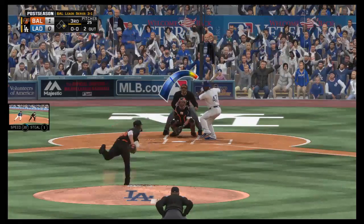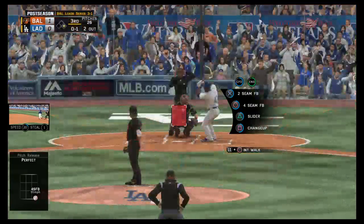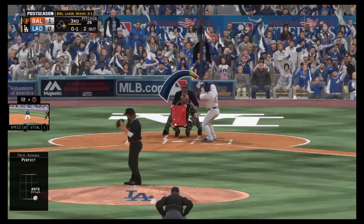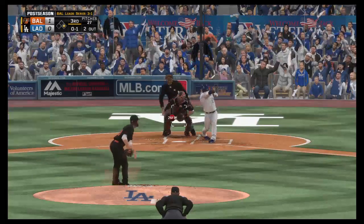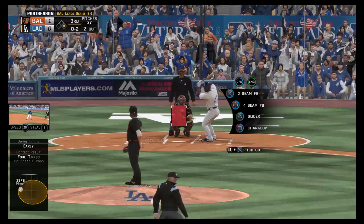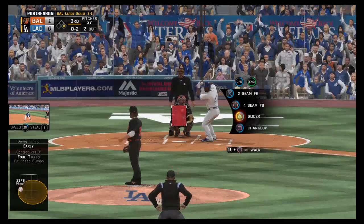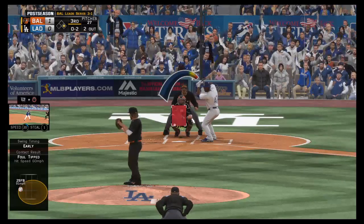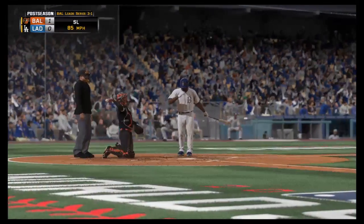Ready to deliver. Here's the first pitch. Snap throw from the catcher. A little quick on that swing, and he finds himself behind 0-2. A runner on first with 2 away. A little bit off the outside. It's 1-2.